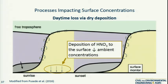Why am I focused on the gases here? Because particle deposition is pretty slow relative to gases. So the loss of stuff to the surface is going to be largely driven by deposition of gases. But that's going to depend on how much of that nitrate we have in the gas phase versus the particle phase.